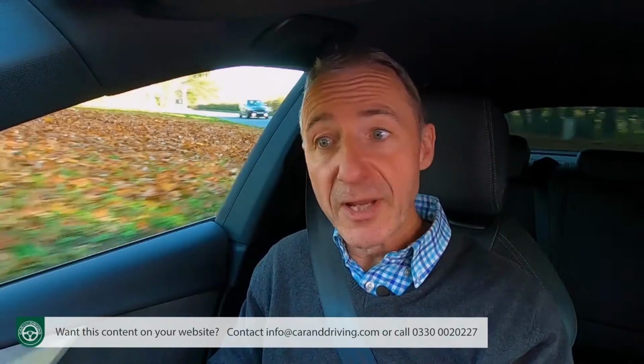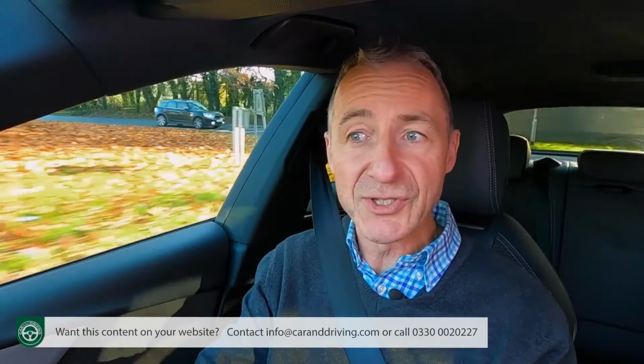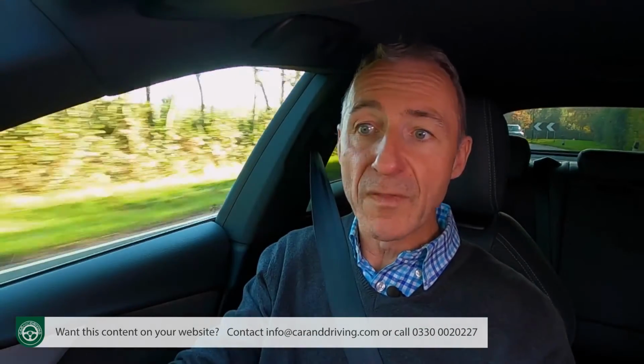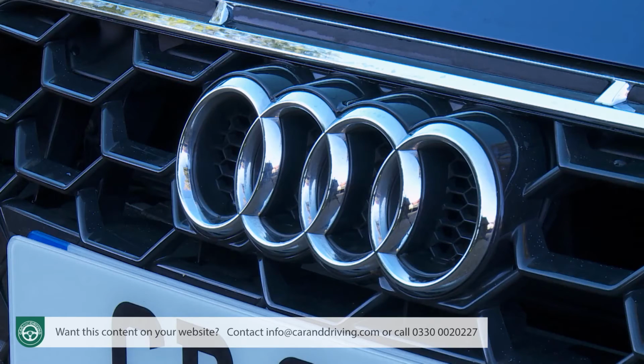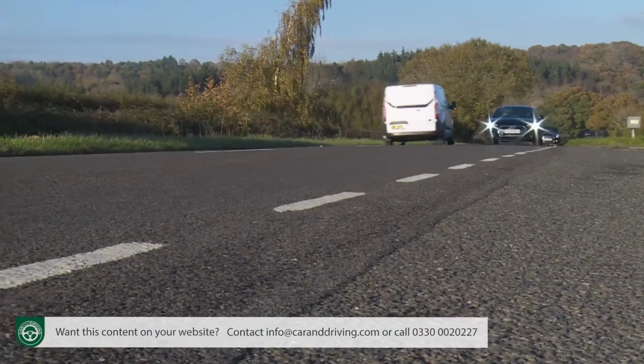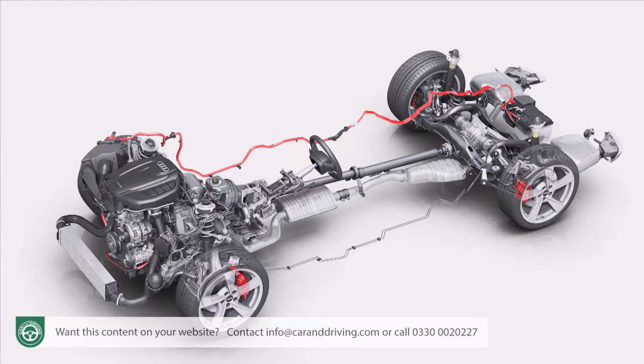Otherwise, the engineering of this improved version of the second generation A5 Sportback is much as it was when we first saw it back in 2016. And given that, there are a few fundamentals we need to start with in describing to you the engineering and handling dynamics of this car. For Audi, there are lots of advantages in being able to platform share with other designs in the Volkswagen empire, but one of the drawbacks of that approach is that the brand can only offer buyers in the mid-sized executive segment a choice of front or four-wheel drive.